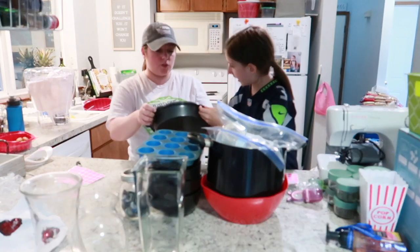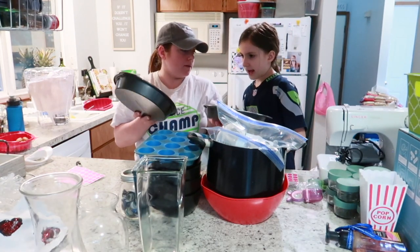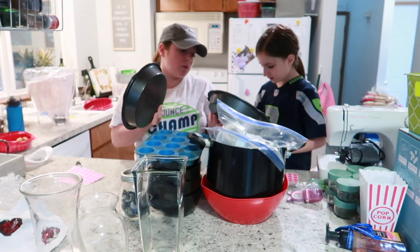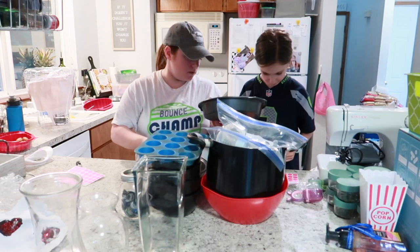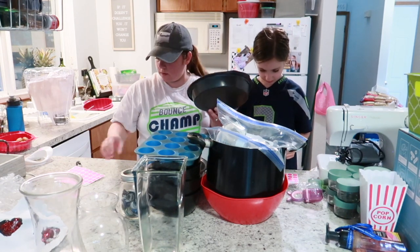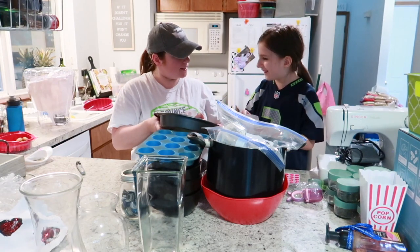These two are a set, right? Should we do a set of two, or should we price them separately? I think we should price them separately. Yeah, because what if someone only needs one? I think we should do this for like $2 each, but there's no $2 left on this. There's more sheets. Oh, $2 is good. You're good at pricing. Thanks.